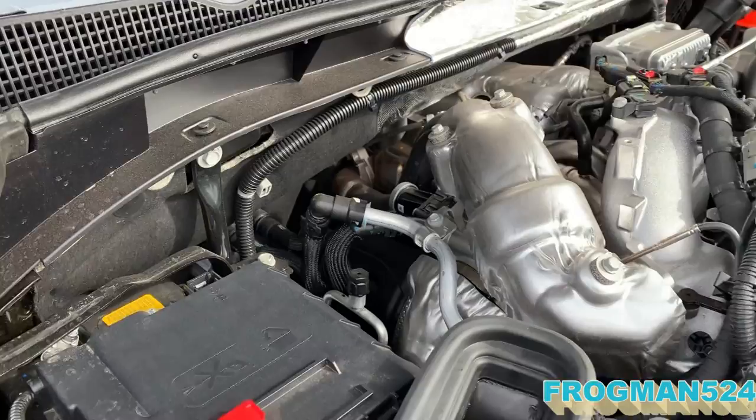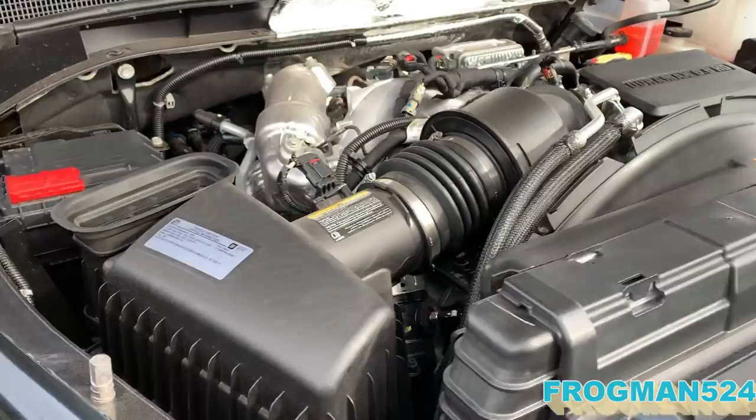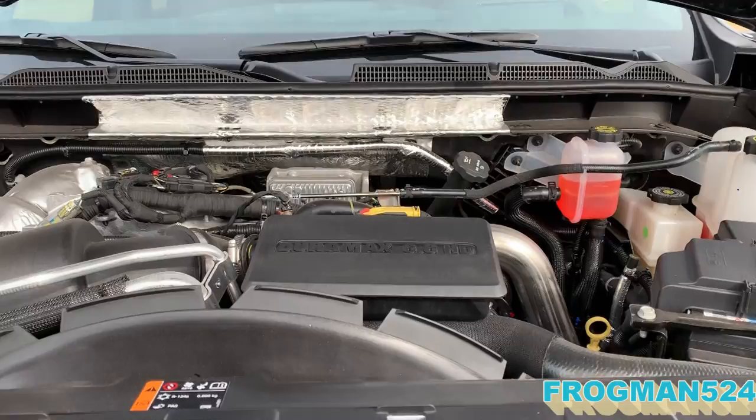I think that's part of the EGR right there. I mean, this thing just has so much stuff on it now. I wouldn't want to work on it. It's definitely got a lot more stuff. For years and years and years, they had the oil fill right here, and then on the L5Ps they moved the oil fill way back over there. Still 15W-40, CK4 or CJ4 are both what are recommended.